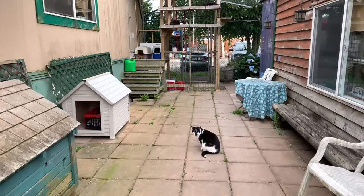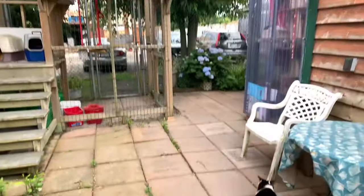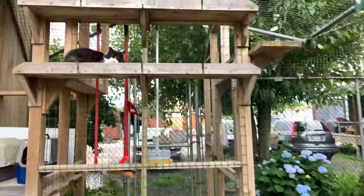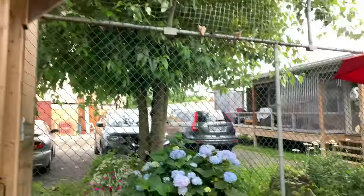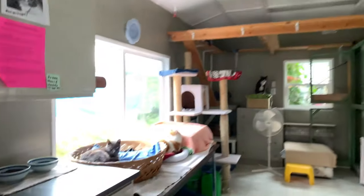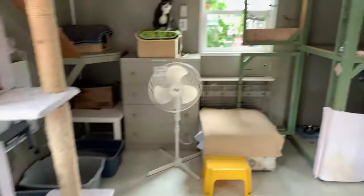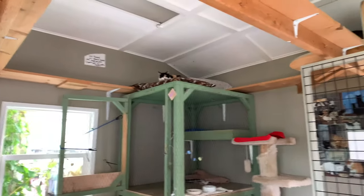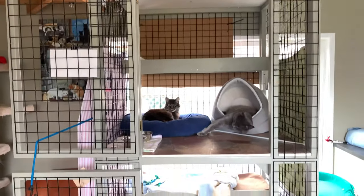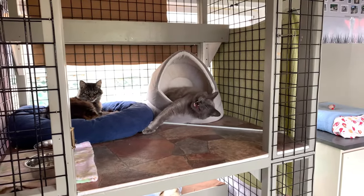We have more ferals in this area. It's a little quieter and further off the higher traffic zones. There's lots of spots up top for them to hide. Let's see who's in here. Oh, everyone's sleeping. Here's Shadow and Dango. Amaretto up top, she's such a little sweetie. Oh, and these boys being so nice, we've got Boomer and Floyd. Oh, sorry, Floyd.